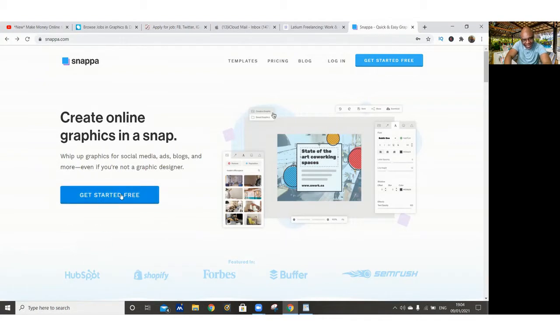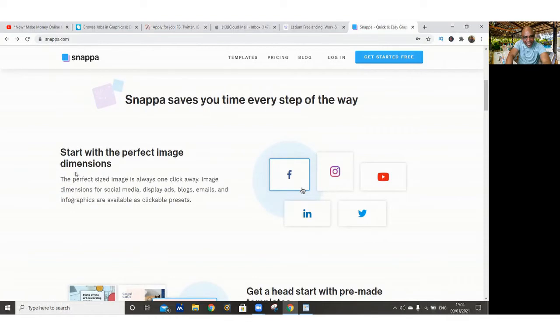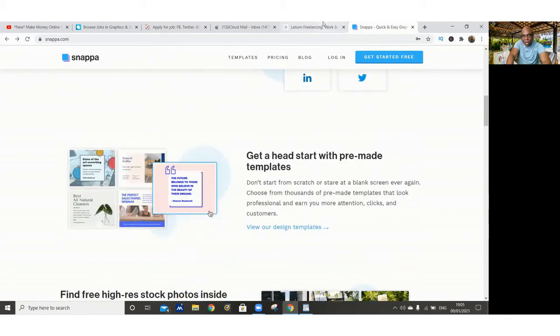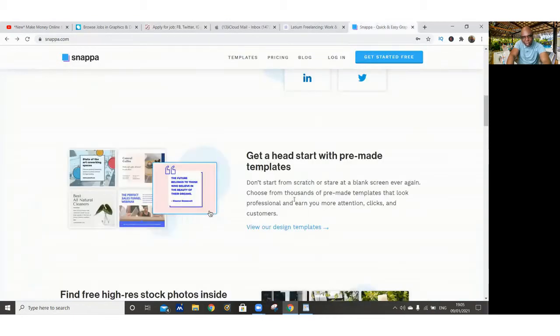It says get started free. Featured in HubSpot, Shopify, Forbes, Buffer, and SEMrush. Snapper saves you time every step of the way. Start with the perfect image dimensions. Perfect sized image is always one click away. Image dimensions for social media, display ads, blogs, emails, and infographics are available as clickable presets. Okay, so you've got Facebook, you've got Instagram, YouTube, LinkedIn, Twitter. And you remember that job is looking for someone who can do Facebook, Twitter, Instagram profile plus banner branding. All right. So this is the perfect tool that you can use.